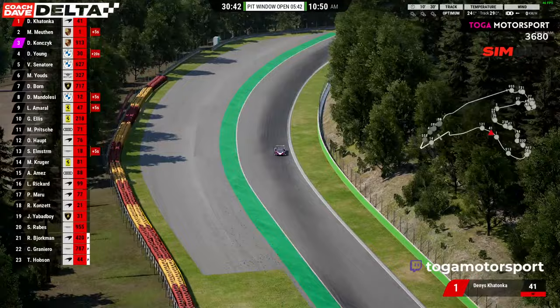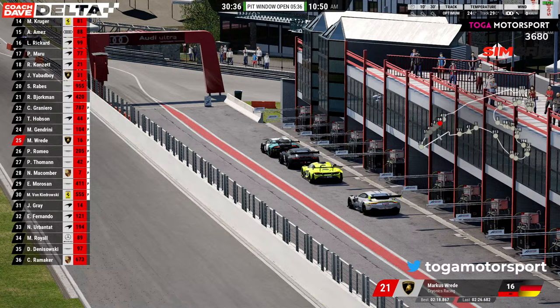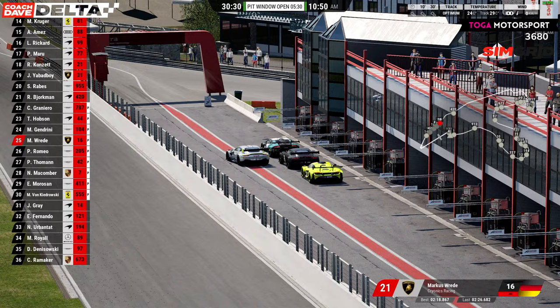A lot of cars are still here in the pits. Vrede is the one that will lose. I wonder if he is actually the one losing the most time here now, given that other cars have received higher or similar penalties.